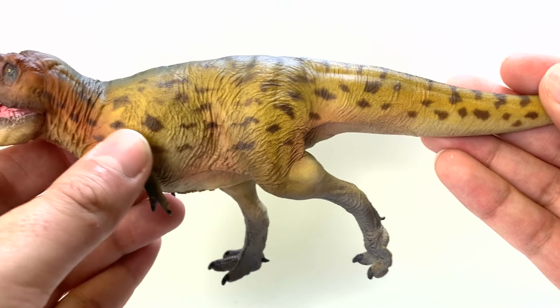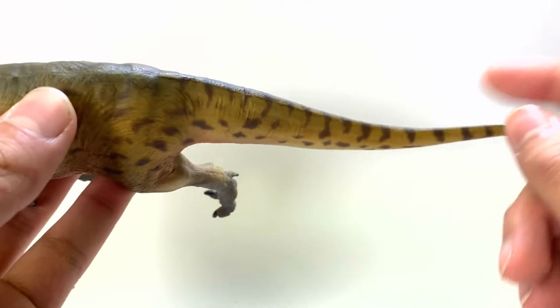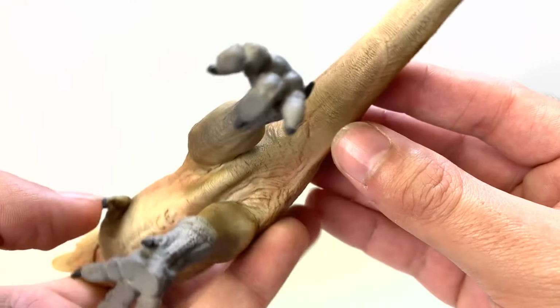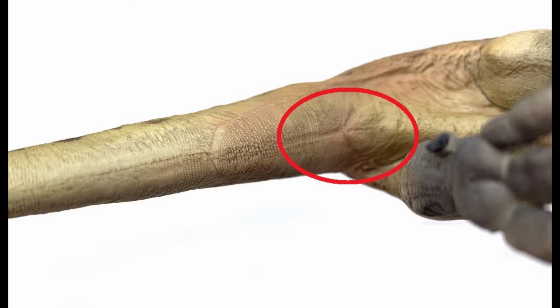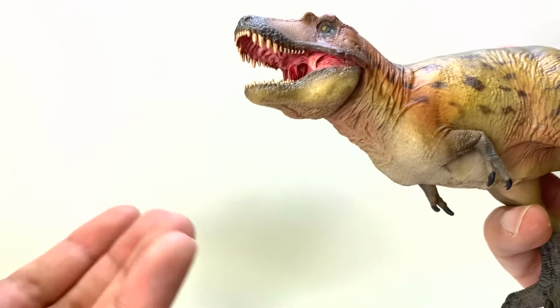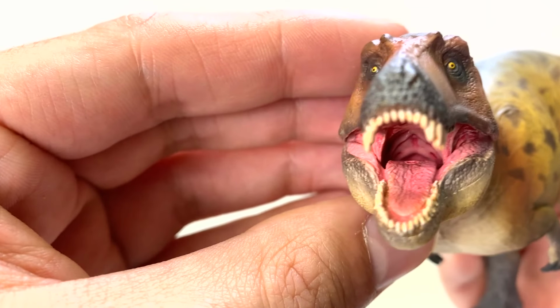I like the pattern on this one. It's very spotted. Typically, we see stripes on dinosaurs, and there are some stripes on the tail. Let's do a cloaca check. It checks out. There's one right there. It's a little hard to see at that angle, but it exists, and it does have a mouth that opens and closes. I realize I opened it without saying anything at the beginning, but the inside of the mouth, very, very nice. I mean, look at the texture on that tongue.